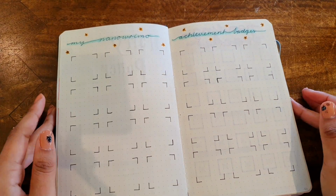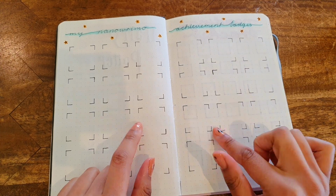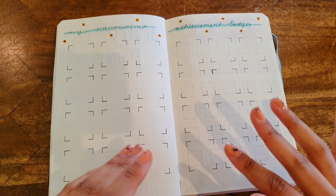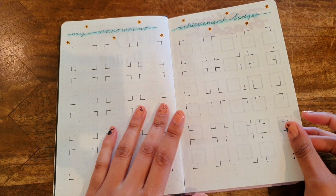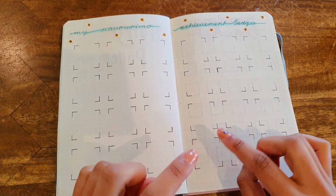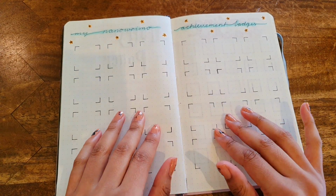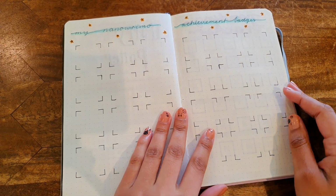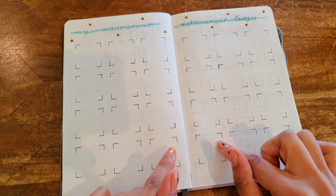Okay, I thought this was a fun spread to include. I kind of got the inspiration to do this from Bujo. If you don't know her, she's like the bullet journaling queen. Well, one of them, there's a lot of them out there. But she's also doing NaNoWriMo, and she had the idea to put some of the achievement badges off the NaNoWriMo website onto her bullet journal. So I thought that would be really fun to include in my setup as well. So I will print out the actual badges and stick them here when I've completed them.